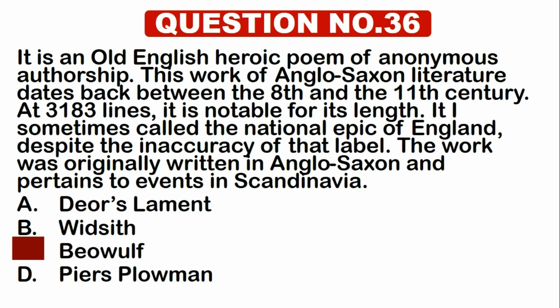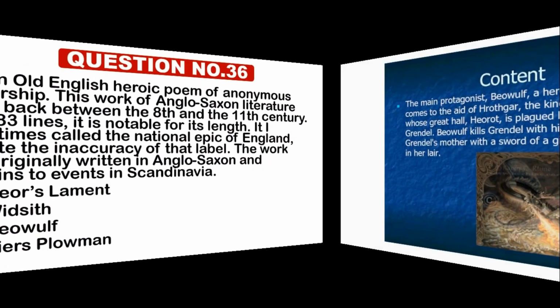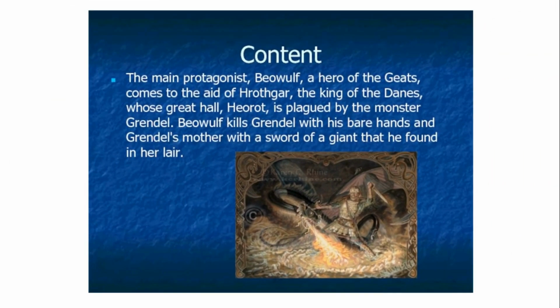It is considered as the highest achievement of Old English literature. The main protagonist, Beowulf, a hero of the Geats, comes to the aid of Hrothgar, the king of the Danes, whose great hall Heorot is plagued by the monster Grendel. Beowulf kills Grendel with his bare hands, and Grendel's mother with the sword of a giant that he found in her lair. That's Beowulf.